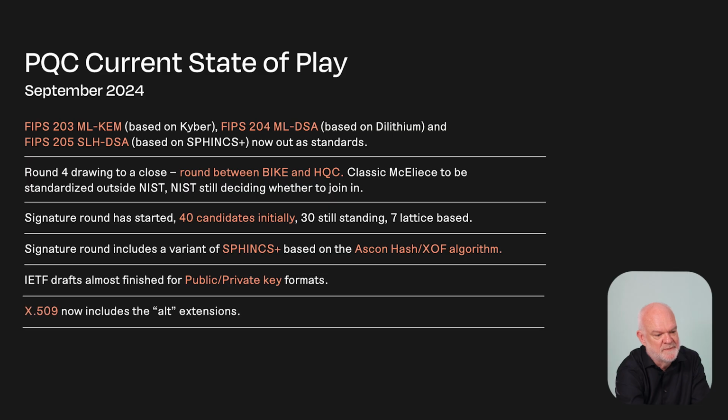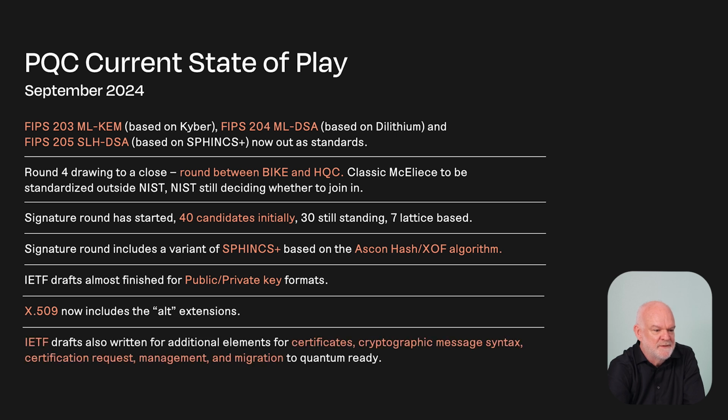And yes, of course, as we mentioned before, X.509 actually includes the alt extensions, but lacks a standardized CA mechanism. And there's all these other IETF drafts which are going on. Certificates, cryptographic message syntax, there's quite a good one for using key encapsulation mechanisms now in CMS. There's various approaches, of course, certification request management and various things like that too. So a lot of standards and revised standards coming out.